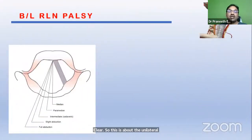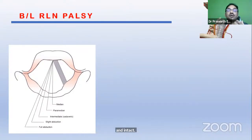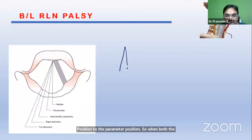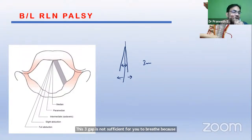Now coming to bilateral palsy, what happens? Whenever both RLNs are palsied, your SLN is intact, and what will the intact SLN do? Both the cricothyroids are intact. Due to their tensing action, they will pull the vocal cords from the cadaveric position to the paramedian position. So when both the vocal cords are paralyzed and lying in the paramedian position, they are just 3 mm away from each other: from the center, 1.5 mm this side and 1.5 mm that side. This 3 mm gap is not sufficient for you to breathe, because both are paralyzed and fixed there. Both cannot be moved.